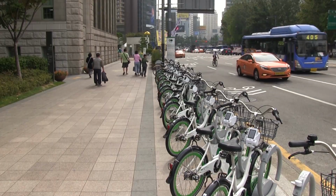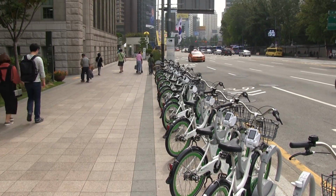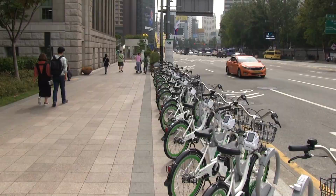What sort of topics have you covered recently? Recently I wrote about the public bike sharing system's first anniversary and made a small update about the number of accidents, number of members, or how it developed throughout the last 12 months.